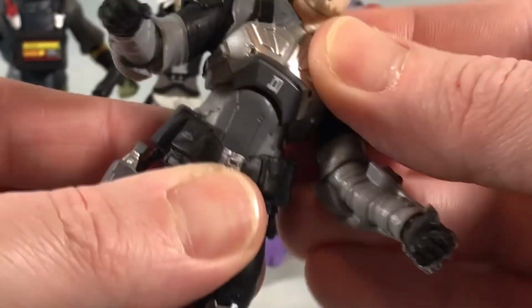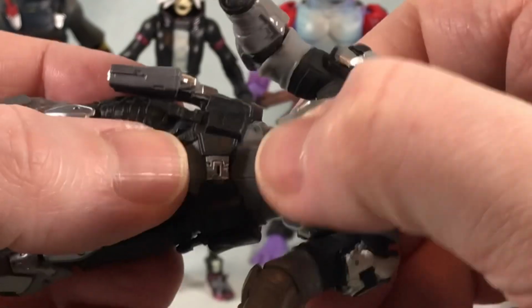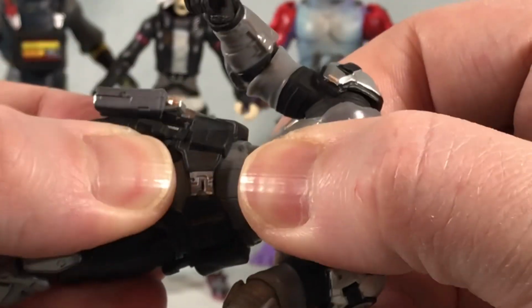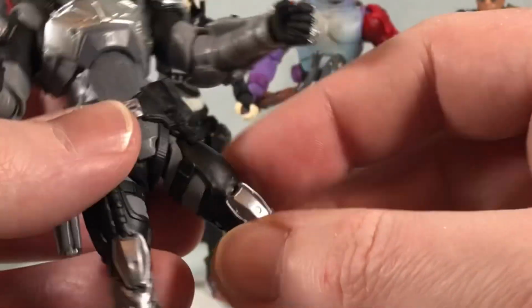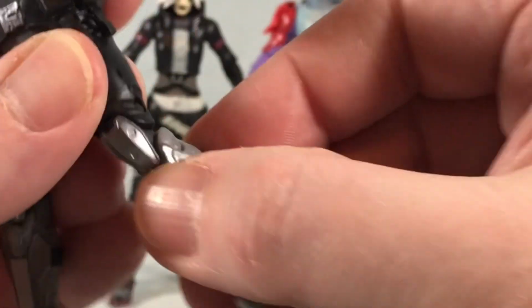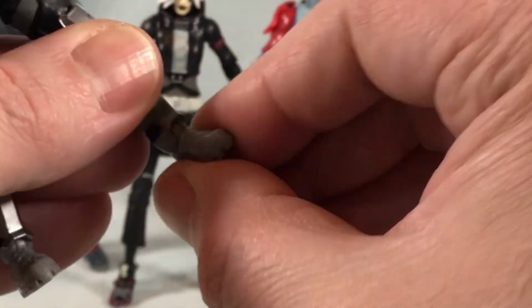You have a ball joint here in the abdomen. I think there's a waist swivel as well. His is kind of hidden by the belt, but there is one down there. It's a little stiff. Nice ball joints in the ankles, as well as a thigh swivel. Double jointed knees. And then you have a hinge and a rocker in the ankles.